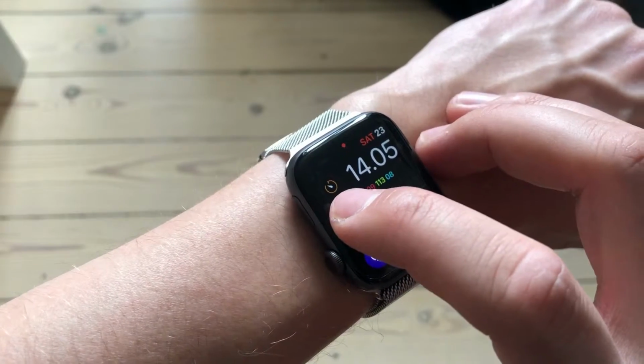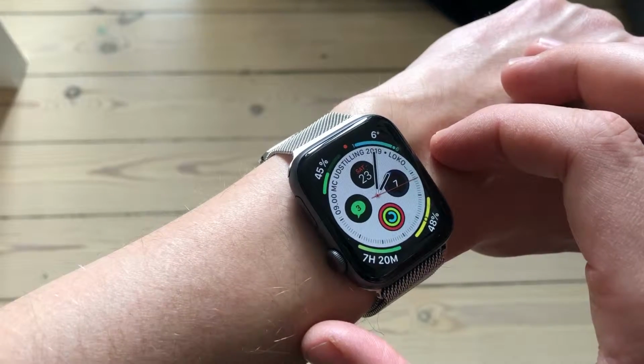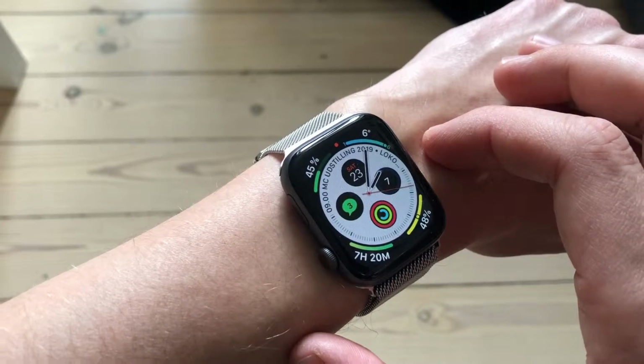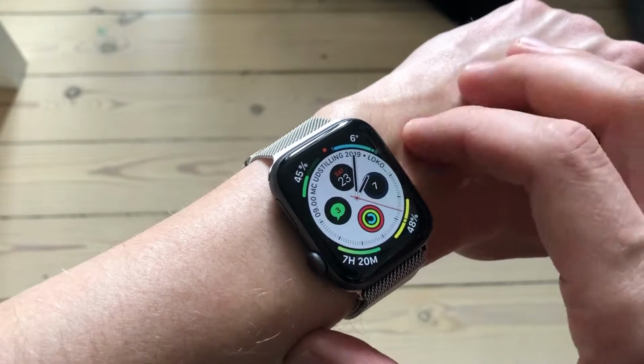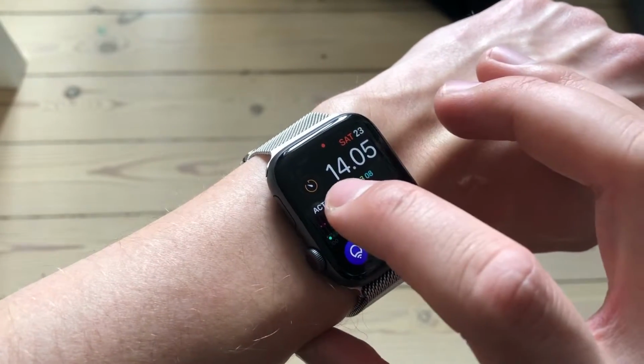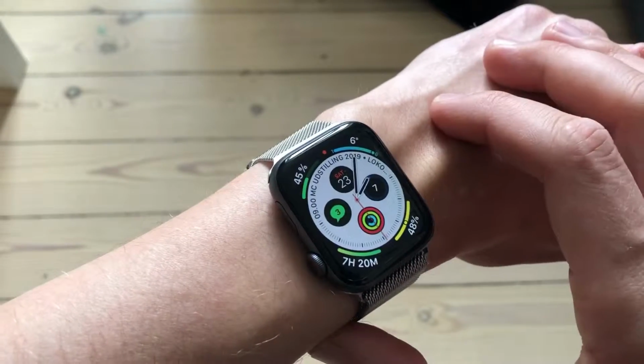Also, I have the timer here. I use timers a lot. So for example, you usually use Siri to use a timer. And then if I don't remember what my timer was at, or I want to check that the timer is still going, I can quickly just do like this, and then I can see the amount of timer there.